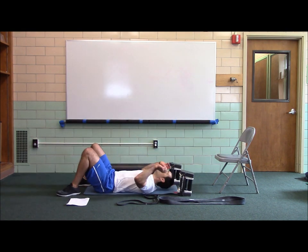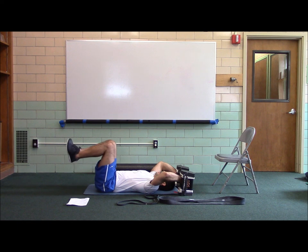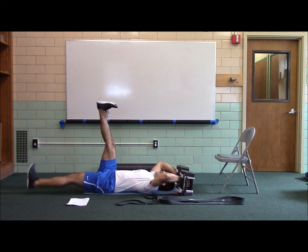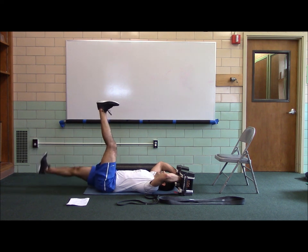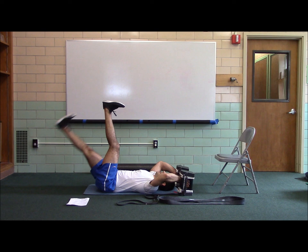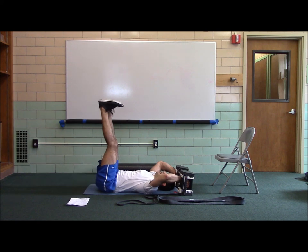That is some power. That also gets you winded. It's a standing, now we're on the ground. Okay, leg lowers. Five per side. This works on hip separation, anti-rotation, lower abdominal strength, mobility.